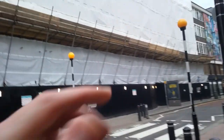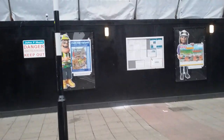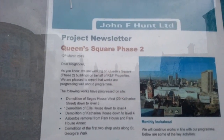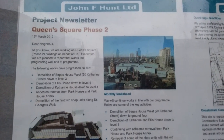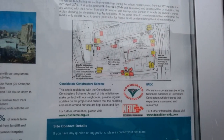But yeah, the planning application on this is coming down. There's some write-ups over here. It's about the demolition, I think, all that. It's hard to focus on that. This is just about, not quite sure, environmental policy statement, health and safety. Yeah, have a look round.